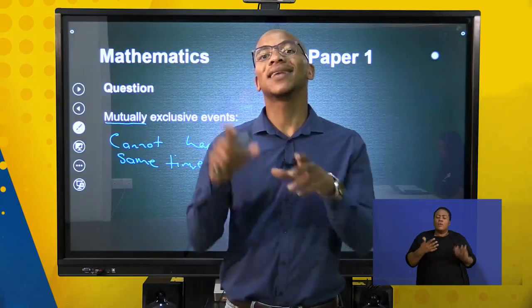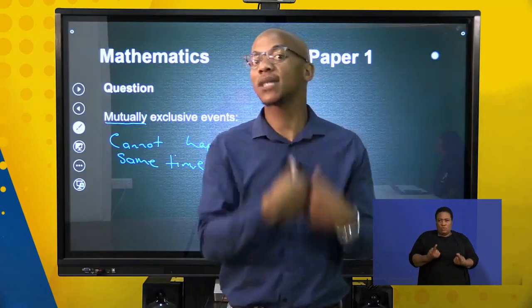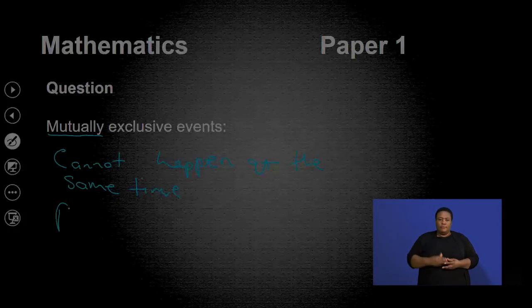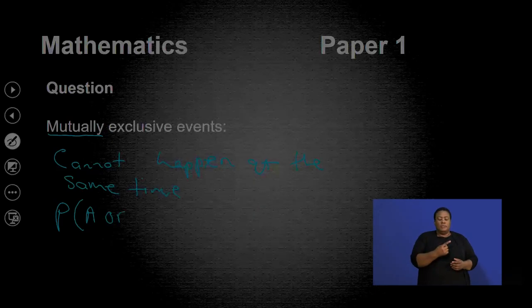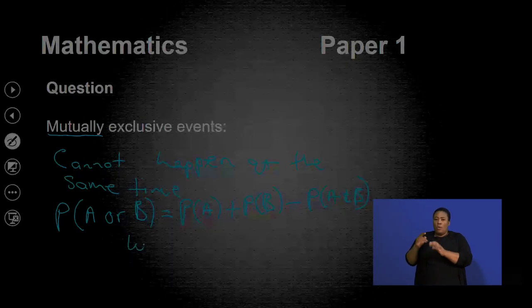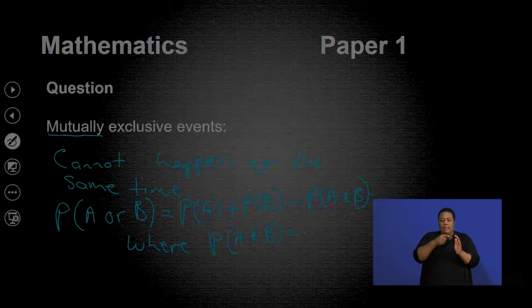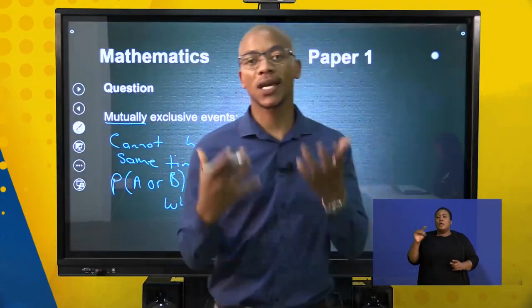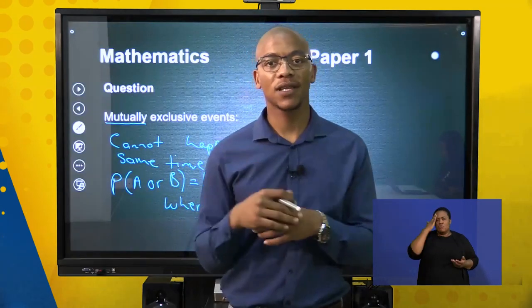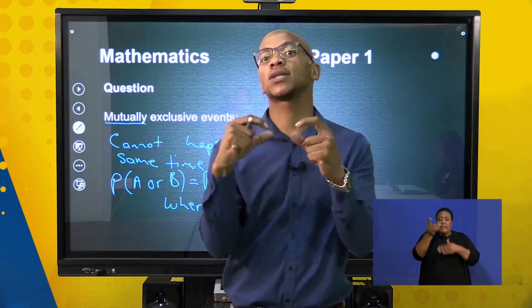So what this means is the intersection of the two events does not exist. It's actually equal to 0. And there is a formula for that, which I'm just going to give you now. If I say the probability of A or B, this will be equal to the probability of A plus the probability of B minus the probability of A and B, but where the probability of A and B is equal to 0. So that's what we really mean when we talk about mutually exclusive events. And if I want to draw a Venn diagram, I will draw two separate circles to indicate that the events are mutually exclusive from one another.